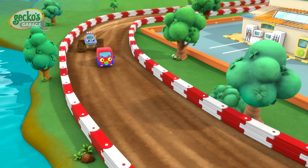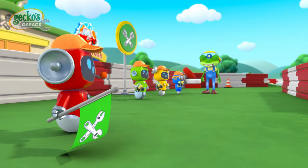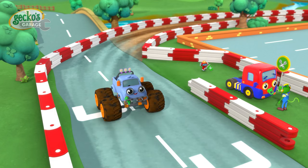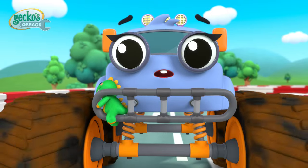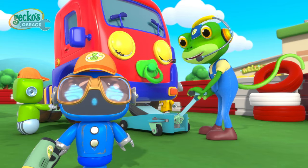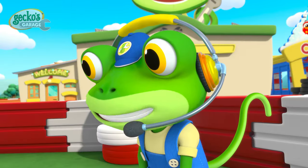Baby Truck needs new tyres for her final laps! Get ready, mechanicals! Drive into the pit, Baby Truck! Molly! Come on, Blue. We need to be quick for Baby Truck. And it'll be Molly's turn on the next lap.